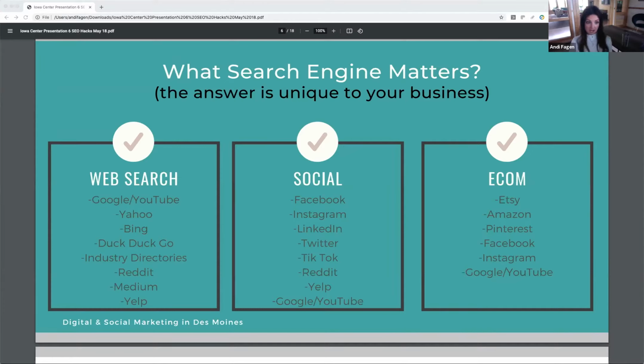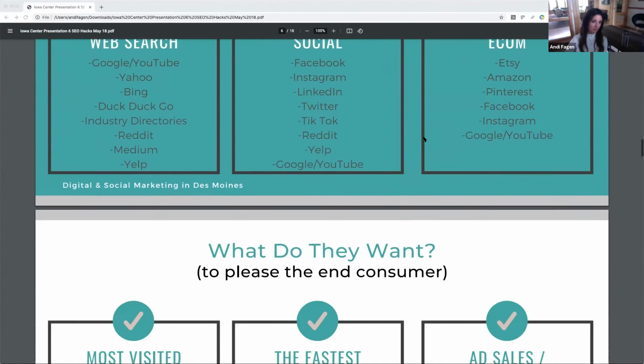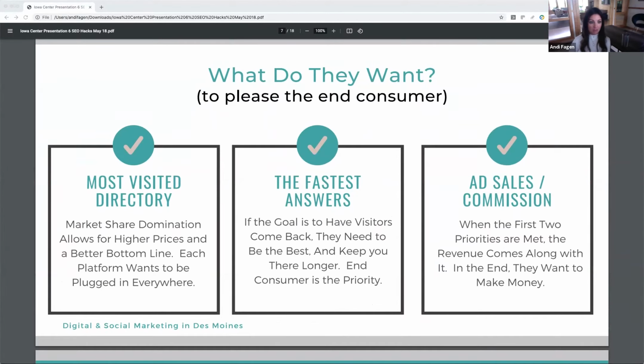So the goal of today is to discuss where your time is best spent and how to hack your way into the most results-oriented tasks. So let's talk about what each platform type wants.